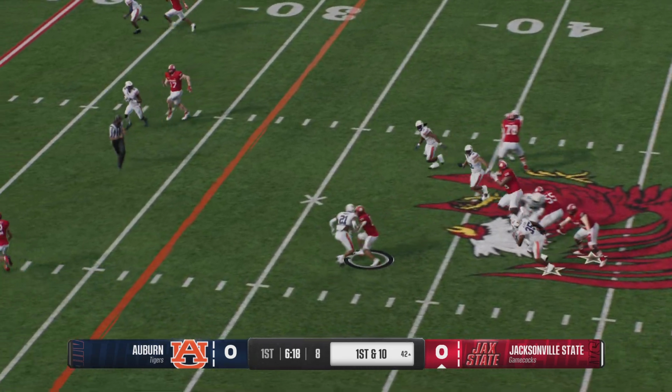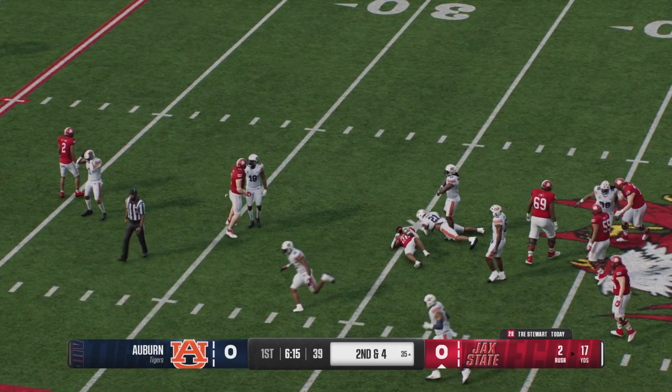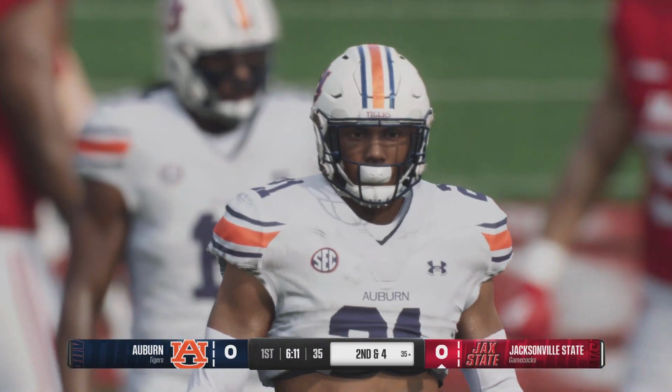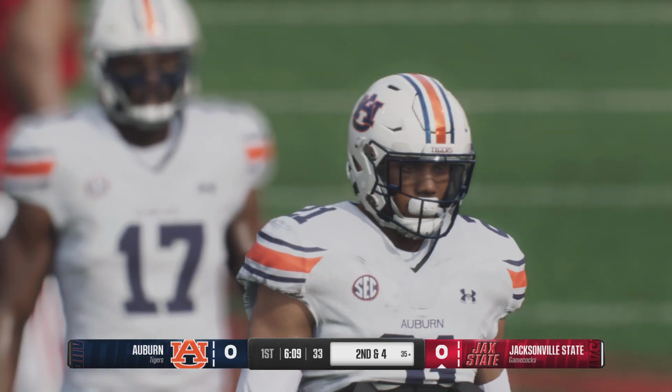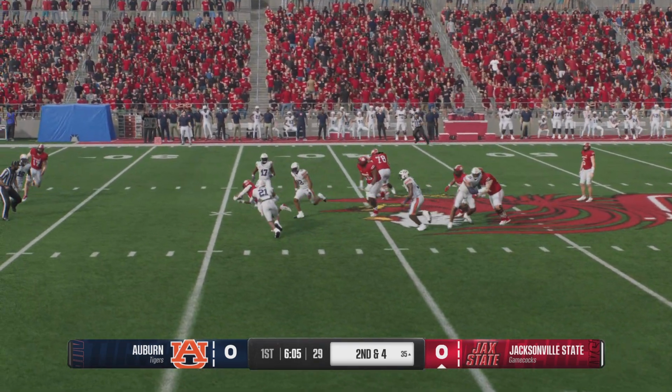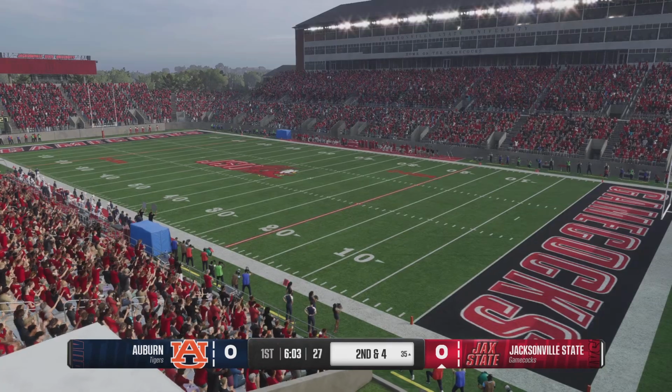Leaves it with the back. Good pickup on that play. It'll bring up 2nd and 4. I know it's sexy to throw the football, but if you can pound it away and get these kinds of gains, they will just add up, wear the defense down, get first downs, and ultimately get some points.